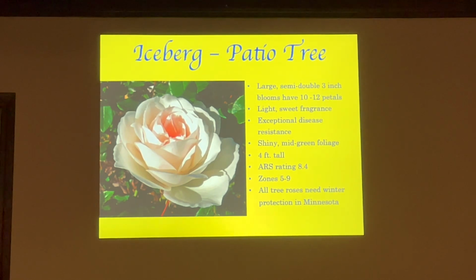It's one that you can put in a place if you want to really light up a corner. You put a white rose in there, and boy, everything around it starts to hum. It has large 3-inch blooms with 10 to 12 petals, so each bloom doesn't have a great deal of substance to it, but it produces so many that that's not a problem. And it's about 4 feet tall. At the bottom it says, all tree roses need winter protection in Minnesota.